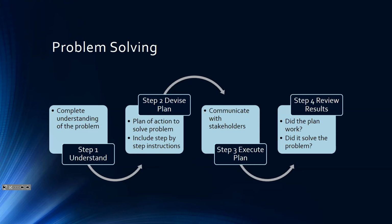After we've got a plan, we're going to execute it. In our world, that's going to be coding, programs, testing, things like that. In a city world, it might be monitoring the new traffic light to make sure it doesn't cause additional congestion. And then finally, we've got to review the results. Did it work? I'm sure you've seen things where something was done by the city, or some sort of entity, to solve a problem, and in the end it didn't solve the problem. It might have made things worse. We won't ever know that unless we review the results. So these are our big, important steps in problem solving.